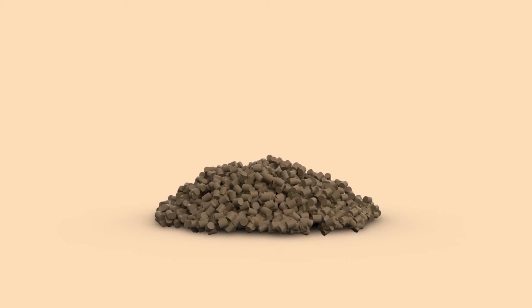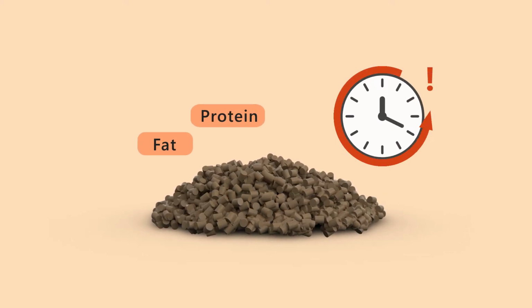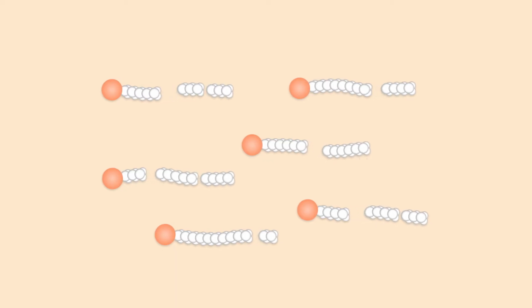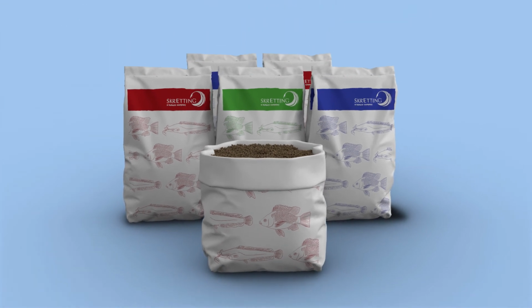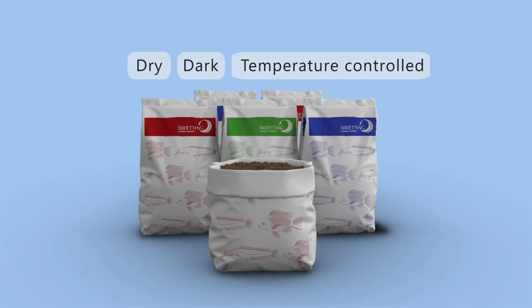Fish feeds are generally high in protein and fat. Therefore, shelf life of these feeds is limited. Expired fats can go rancid and toxic, which can be harmful to fish. To maintain good nutritional value and physical properties, feeds should be stored properly. Dark and temperature-controlled warehouses will aid in keeping feed fresh.